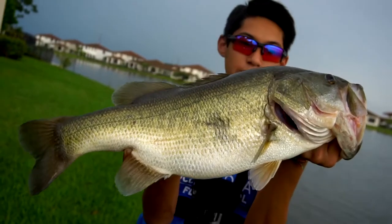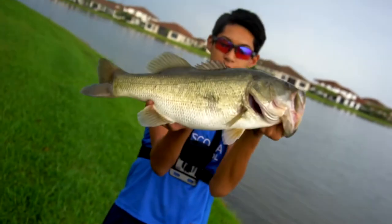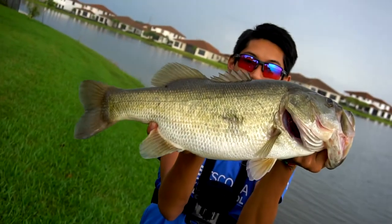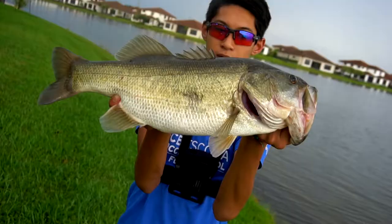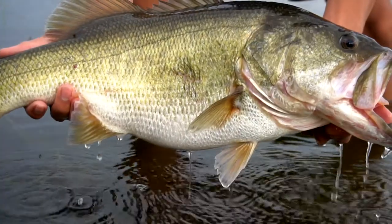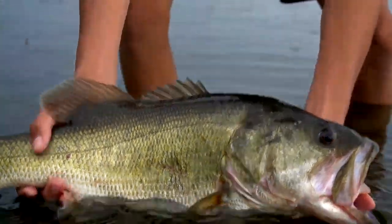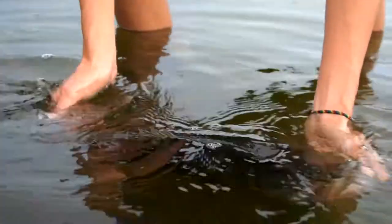All right, guys, just got this really solid bass. 5.5, I think. It's a good one. He is so fat. He looks bigger. That's a solid fish. He's pretty too. See ya, buddy.